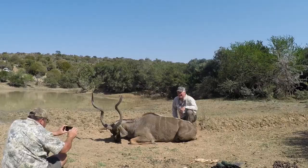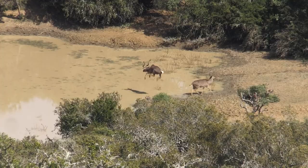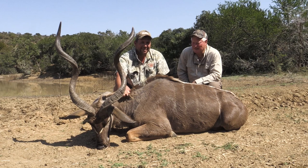Jeff, well done, man. We eventually got your kudu, day 9, and you made once again a great shot at close on 400 yards. Congratulations, man. Thank you. Job well done, guys. Get him on the pickup, go back up to camp, load everything up, then we're going to go down to the ocean, stay at the resort there and see what else we can get on the hunting areas around there. So this will be our last animal on this property. Well done.